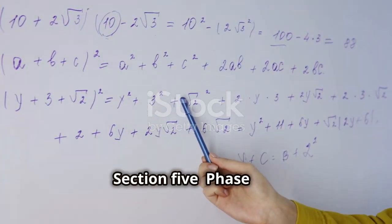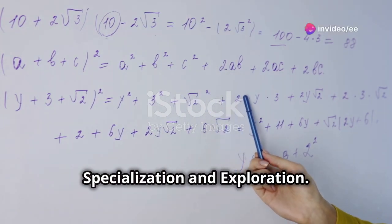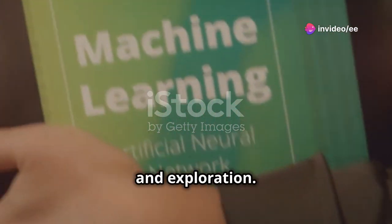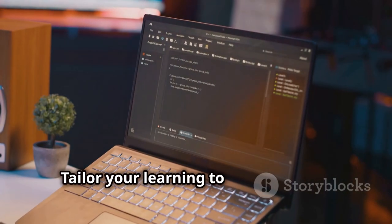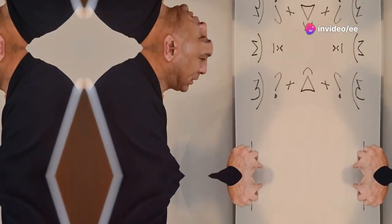Section 5, Phase 4, Days 81 to 100: Specialization and Exploration. The final phase focuses on specialization and exploration. Delve into neural networks, natural language processing, or reinforcement learning. Tailor your learning to your interests and career goals. The possibilities are vast and exciting.